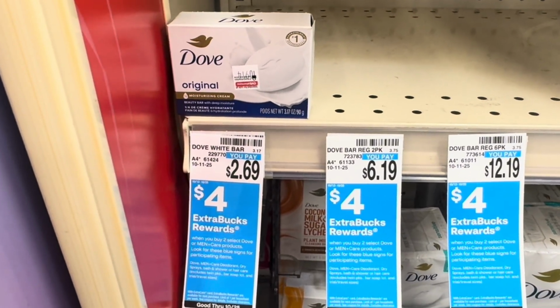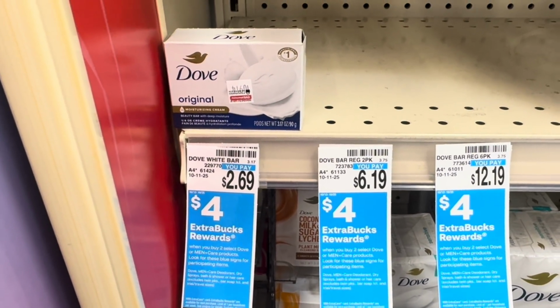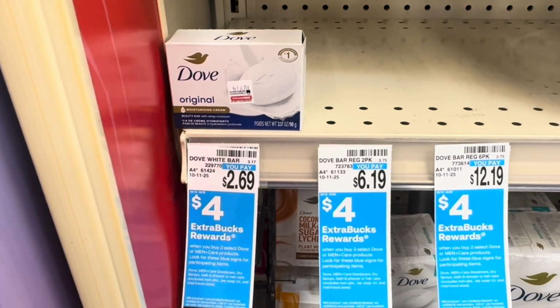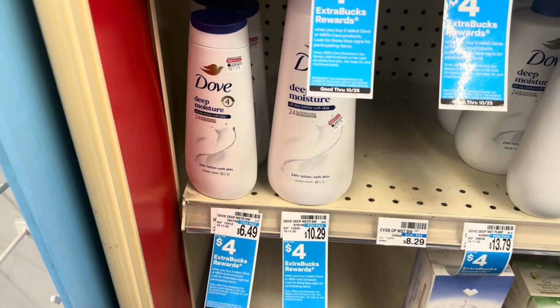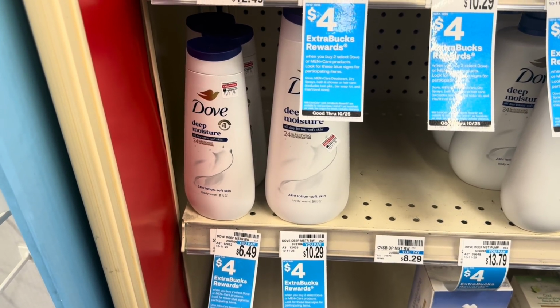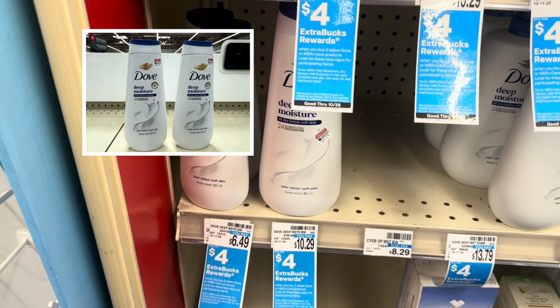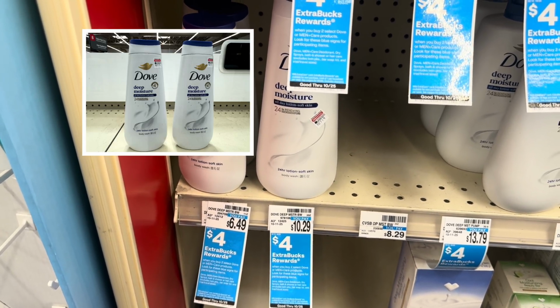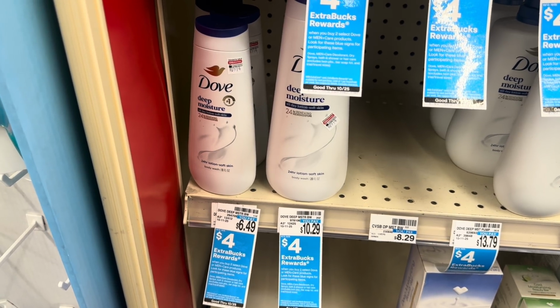Pay the $5.38 and you get $4 back, and that will make both bar soaps just $1.38, or 69 cents each. The third option I have will be on the 11-ounce Dove body wash. They are priced at $6.49. Pick up 2 for a total of $12.98. Pay the $12.98 and you get $4 back, making them $8.98, or $4.49 each.